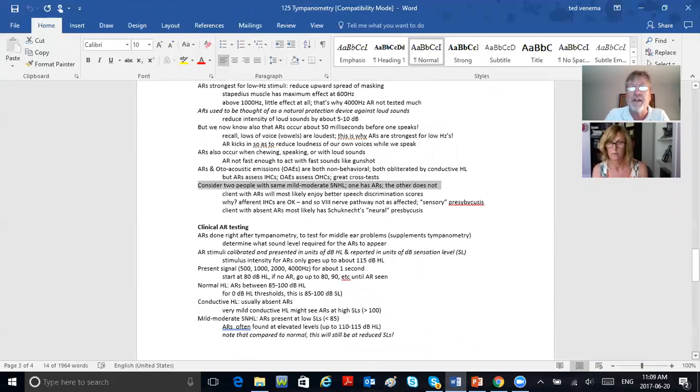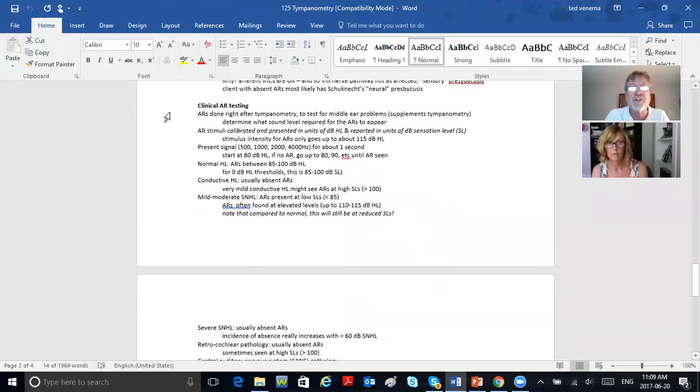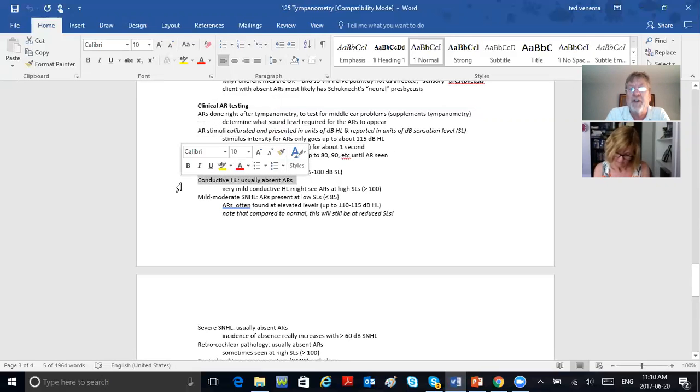And we're winding on down toward the bottom, clinical testing. Acoustic reflexes are done right after tympanometry. It's done to test for middle ear problems. You're trying to find out at what level they occur or if they are absent. Normal is between 80 to 85. Conductive hearing loss usually has absent acoustic reflexes.